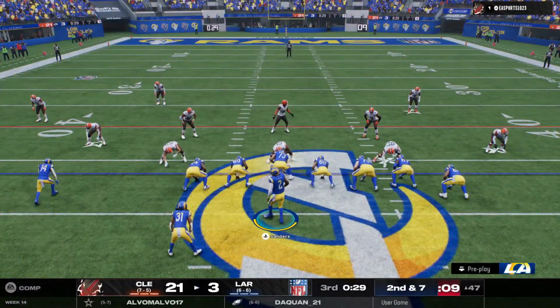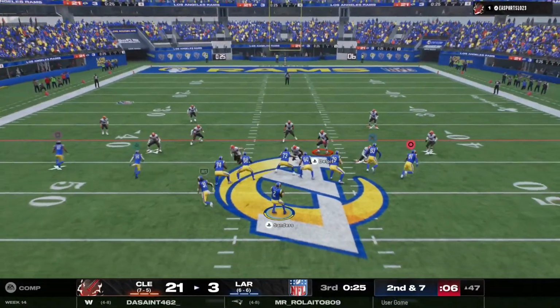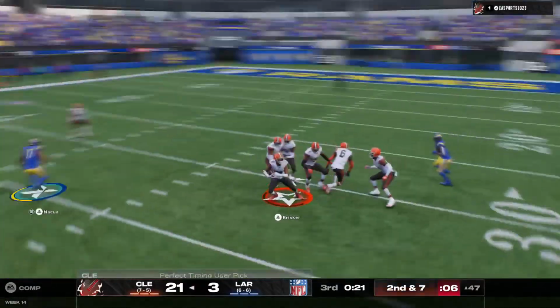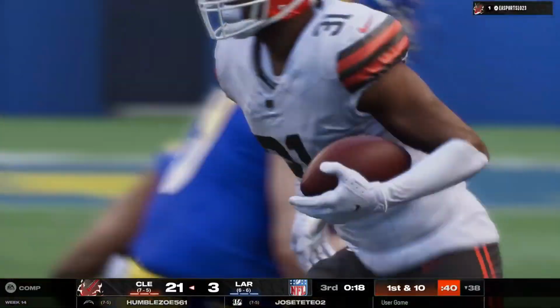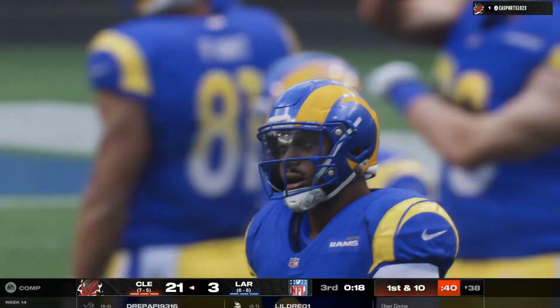Second down now, 7 to go. From the 47. Oh, brother, it's another interception. Picked off by Jaquan Brisker. And the Browns are going to have it after his 2nd interception of the season.